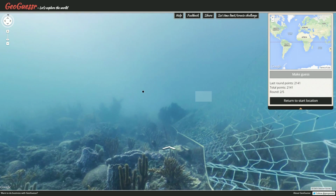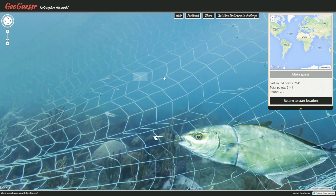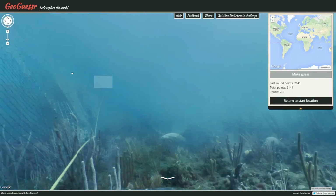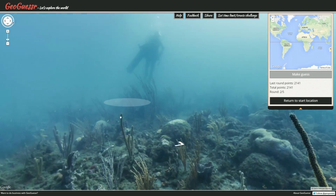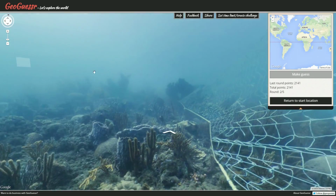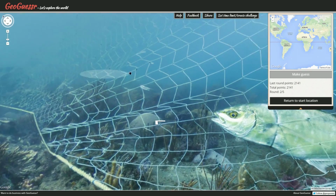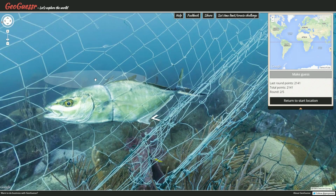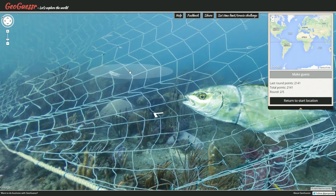It's an underwater location. All right. Got a big net. Well, that's a sad sight. Look at that. What's going on here? Is this like a fishing net? Or is this net here for other reasons? This fish is stuck. Hopefully this camera person saw the fish and was like, I'm going to free this or do something about it. But seriously, this thing isn't going anywhere if this camera person isn't doing something about it.